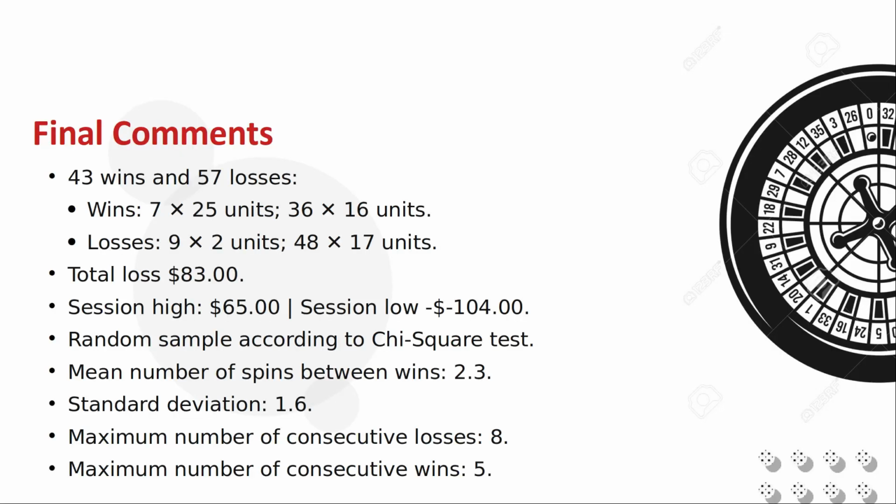This one failed by almost double the house edge. We did manage to peak at a 65 unit profit before sinking to a low watermark of negative 104 units and finally settling at an 83 unit loss. We won 43 times and lost 57.